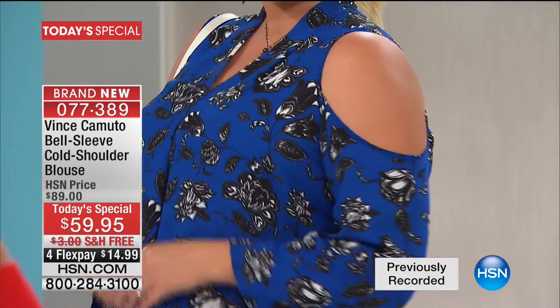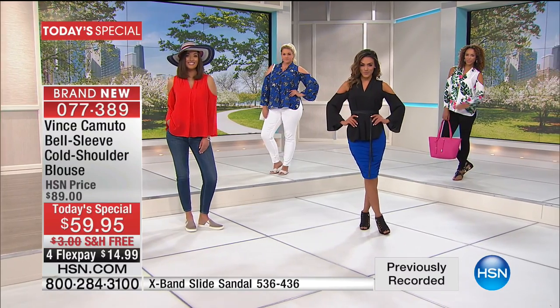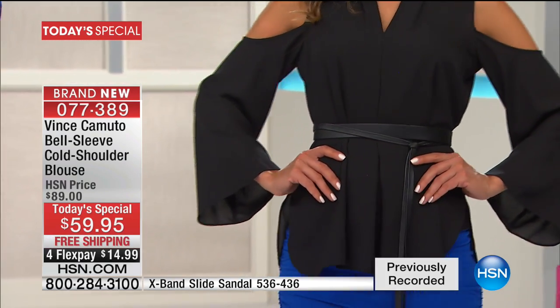That's exactly right. Number one, this is our best-selling style for Vince Camuto. Vince Camuto is known as a blouse house. Blouses really create your wardrobe. They freshen up from season to season with the must-have color palette and prints that we have here today.